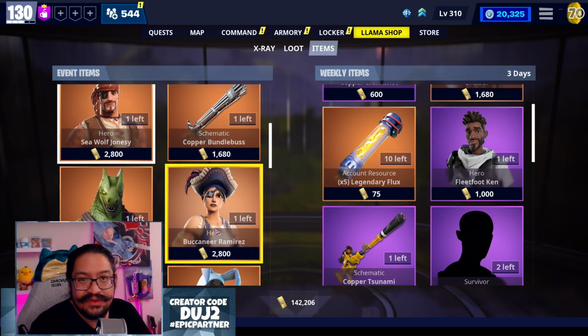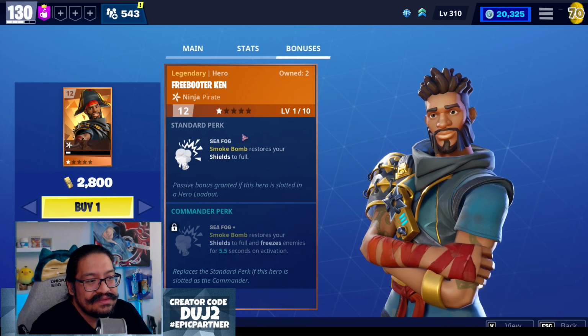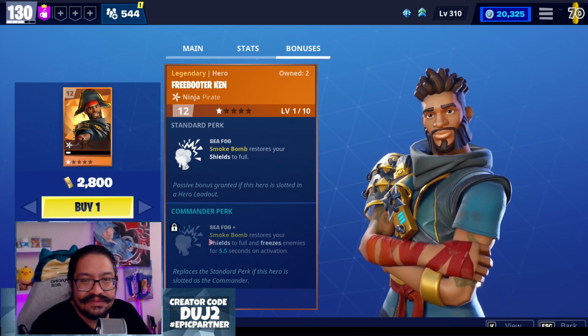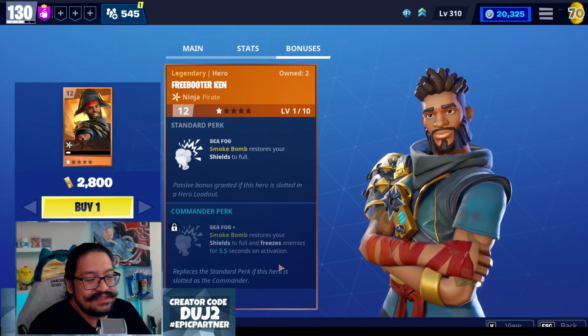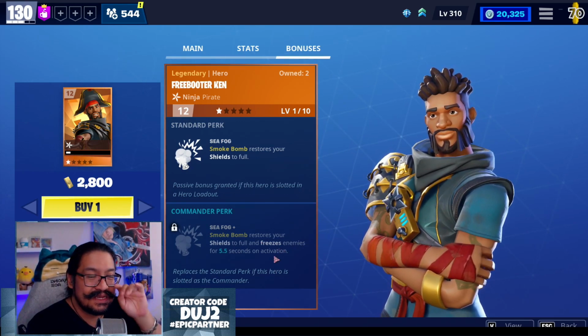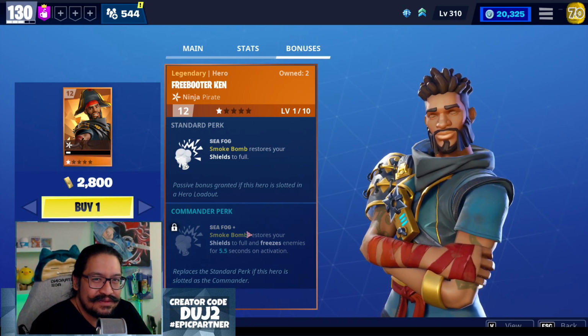Then I would do Buccaneer Ramirez because I gotta use him, and of course, Freebooter Ken, who's got the smoke bomb that restores your shields and freezes enemies. We've tested this one right here. It freezes your enemies for 5 seconds. 5.5 seconds is a huge amount of time, but you don't really get any extra damage on it here.